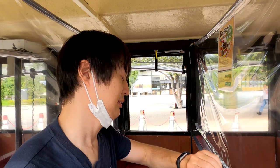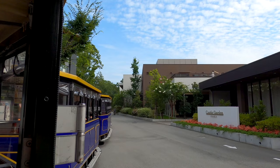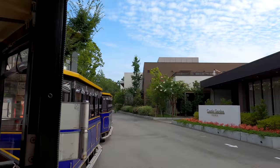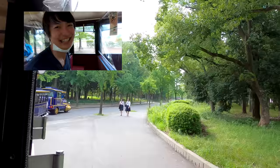So this is station number 2, seems like we have to wait about a minute. This train will be leaving shortly, so please be seated. This place is kind of bumpy, so take care. It's kind of fun though.